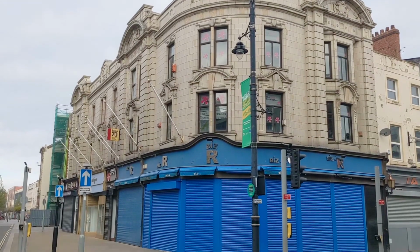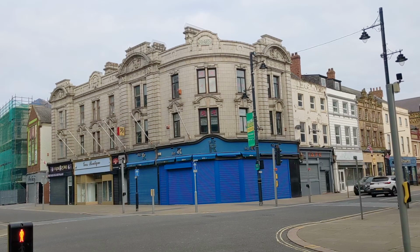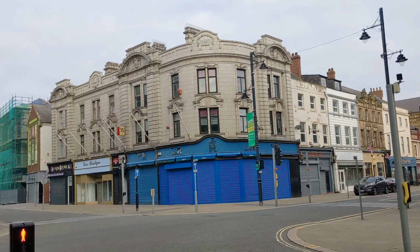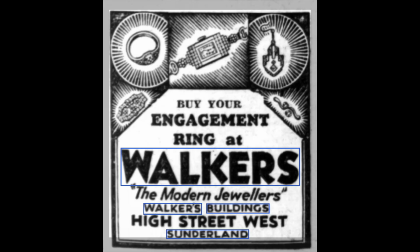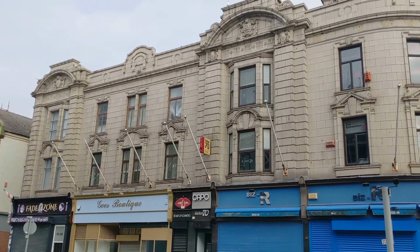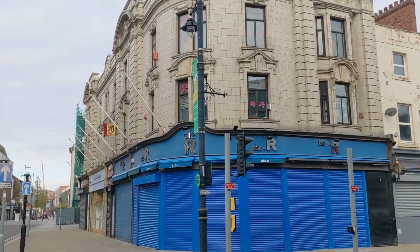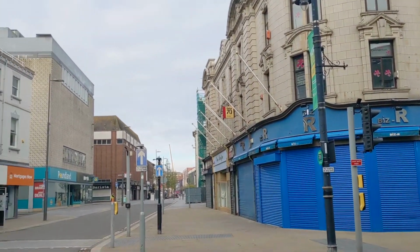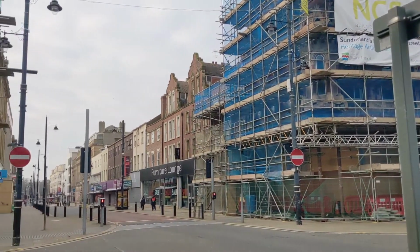On the other side of the road are the Walker Buildings, a smart set of Art Deco shops built in 1926. It was Walker's jewellery shop in the 1930s through to around the 80s, being a fashionable and modern place to get your engagement ring. From here we can see down High Street towards where the old High Street baths were, and also down Fawcett Street, which is where we'll be heading down today.